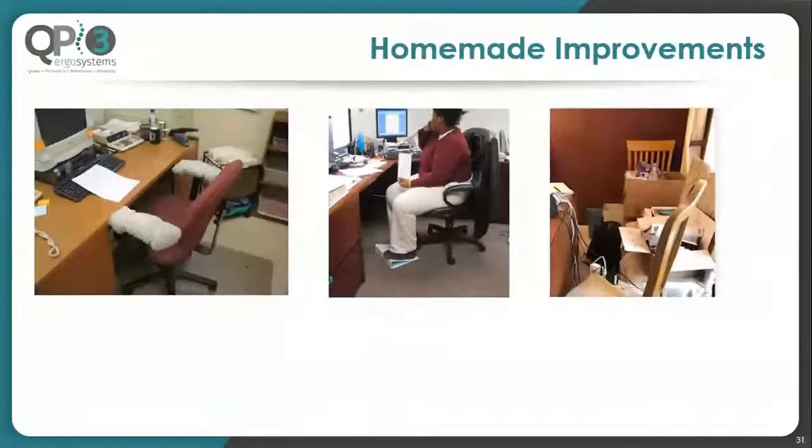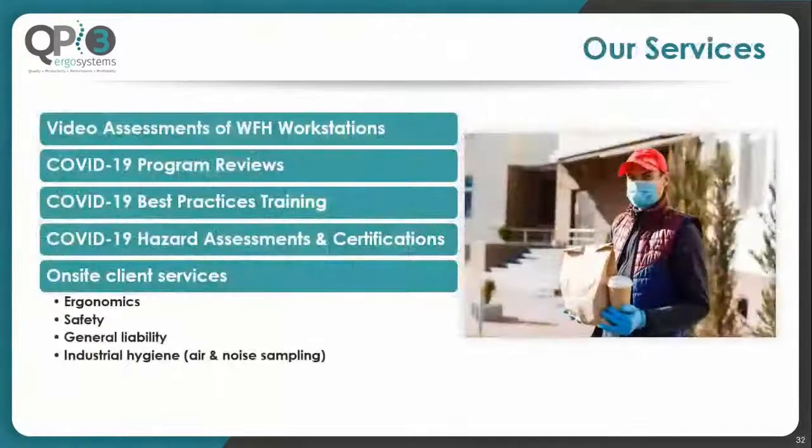One of the best things you can do is take those papers, take those files, and put them in a banker box or another cardboard box. It helps control them, helps control the clutter. So do simple things like that, and it makes life a little bit more comfortable.